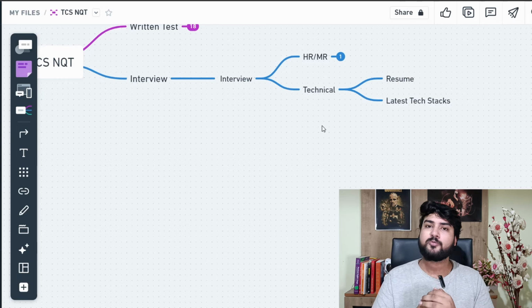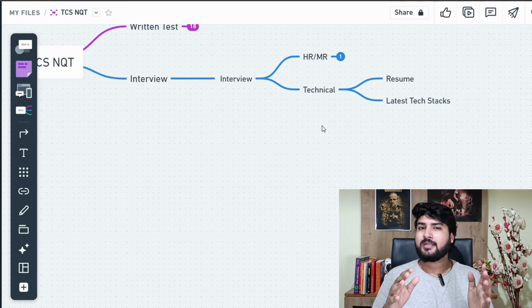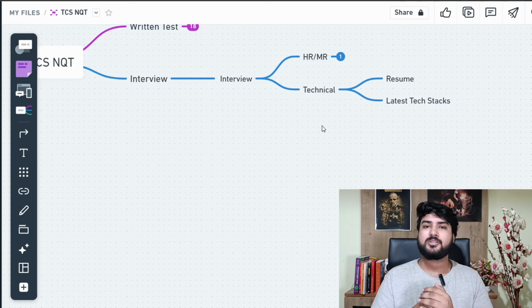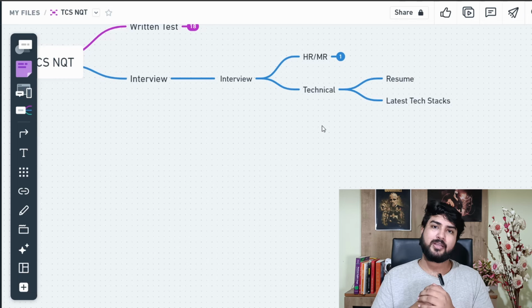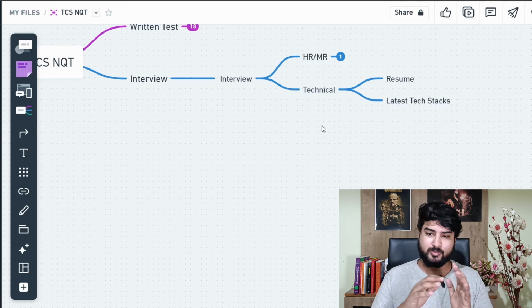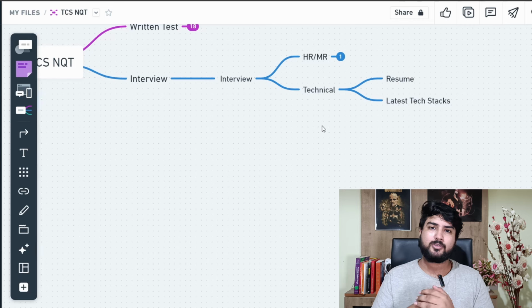After that, you need to be good with the latest tech stacks. So what are the latest tech stacks in the market? Like the basics of it. What are the latest AI models in the market? The basics of it. What is happening currently in the tech world? You need to know about that. Okay, the basics of it. So again, for that, you can go through some interview experiences. I'll also be sharing some.